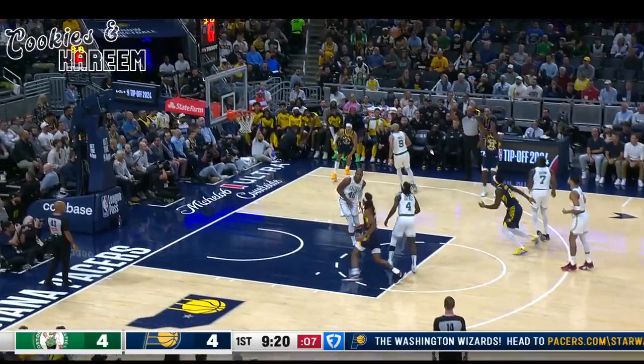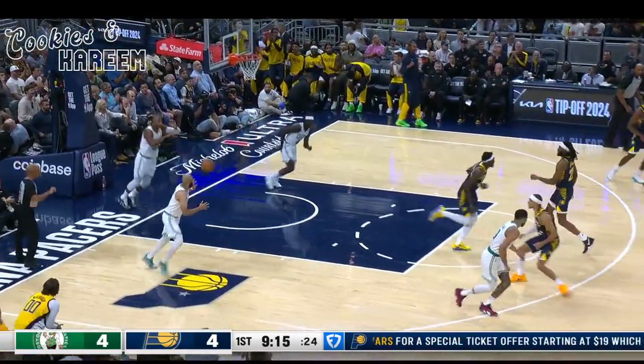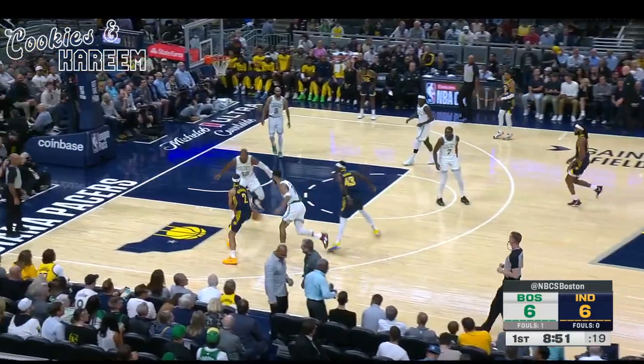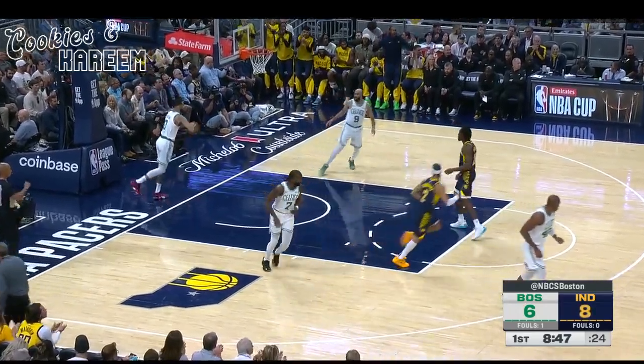Will be interesting to see the Pacers' rotations. That's a three. No good. And put in by Siakam. Pocket pass, Siakam. Paint jump shot is good.